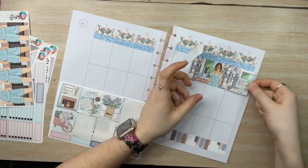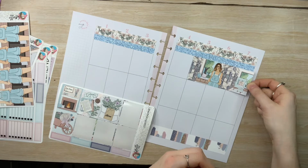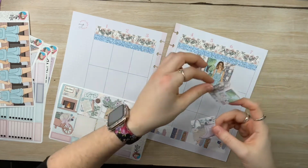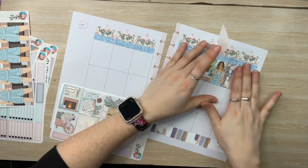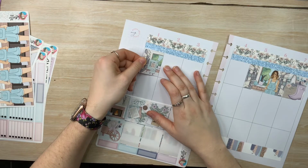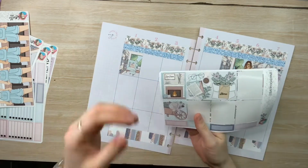Up the top, should I have all the bookshelves going across? Or is that too many bookshelves? I think it's too many bookshelves. What was I even saying? I don't know. It went out of my head.